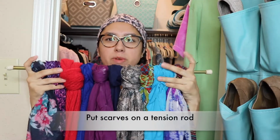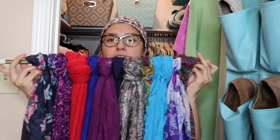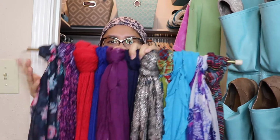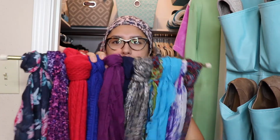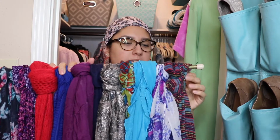I used to keep all of my scarves in a box, but I found that it was annoying having to get them all out because they'd get tangled up and knotted up, and it would just make things more difficult for me. So what I did was I got a tension rod, and I hung all my scarves on the tension rod, and I keep this in the closet, and that's how I keep them from getting wrinkled and keep them from getting tangled up.